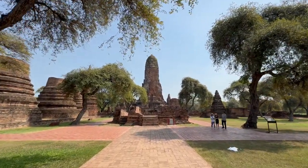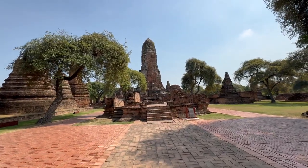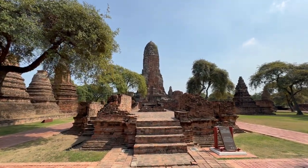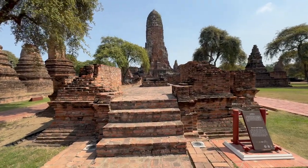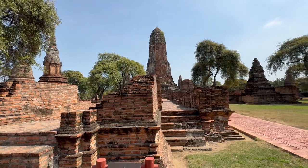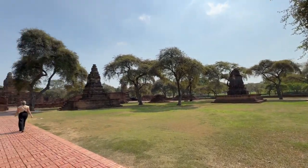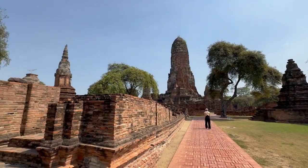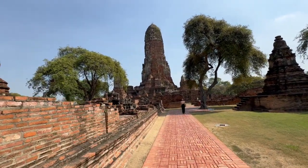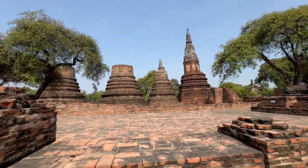Oh, I took my drone over here earlier on. This must be the main. This is where all the gold was kept thousands of years ago, as I said earlier on. All these were covered in gold, and the country's gold was also stored here.